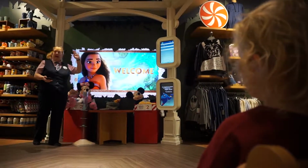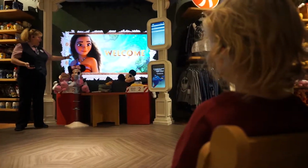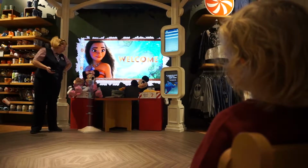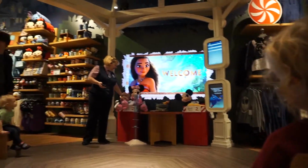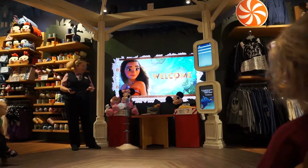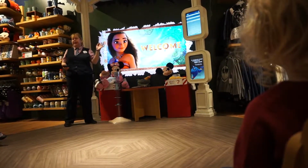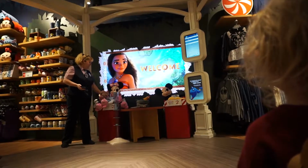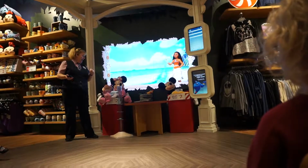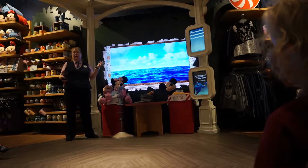Hello everybody, my name is Karen and I'm going to be taking you on an exciting adventure today. We just saw Moana and her pet pig, Pua, and then we have her crazy chicken, Heihei. Moana is a story of an adventurous teenager who, with the help of the demigod Maui, sails out on a daring mission to save her people. Moana is chosen by the ocean to fulfill an ancient quest. But first, the ocean needs to give Moana the heart of Te Fiti.